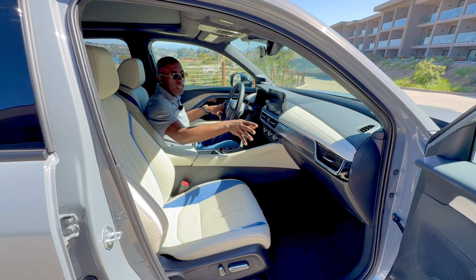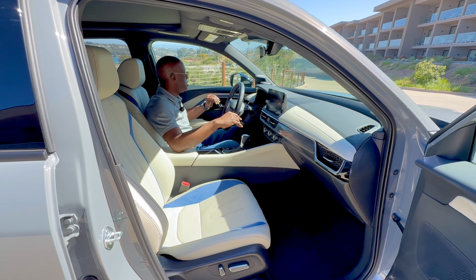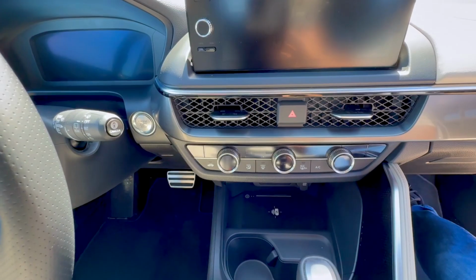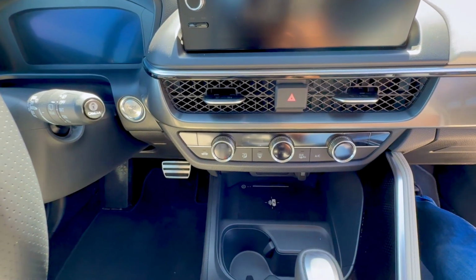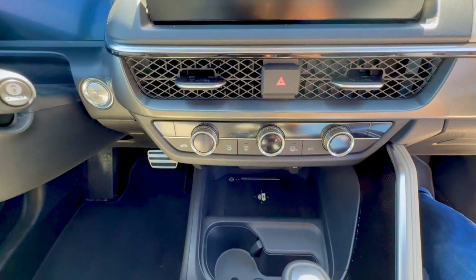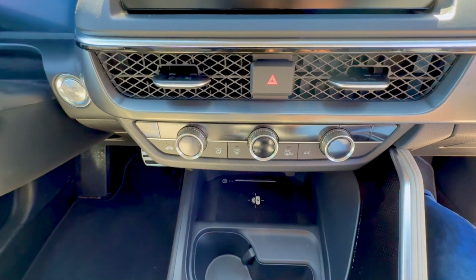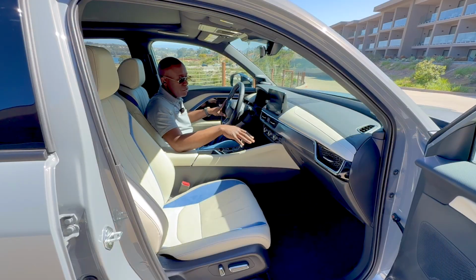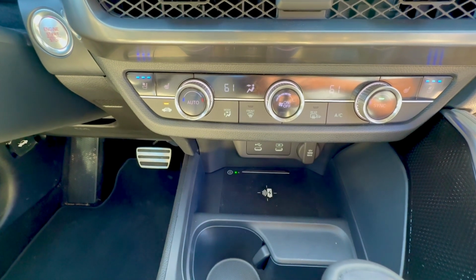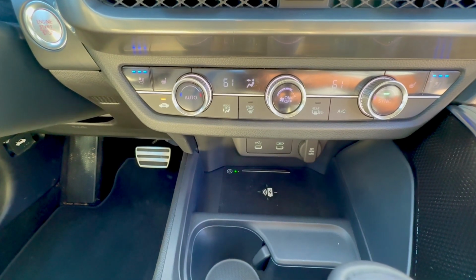So let's talk about the center console area here. It has a unique design, doesn't look exactly like the Integra or really any of the other Acuras. It's got its own unique design, a premium pattern here for the vents for the climate, and these longer joysticks to move the vents around. So pretty premium materials there. Down below, you do have a dual zone climate control, which is nice.